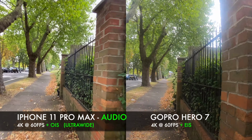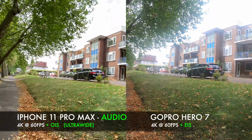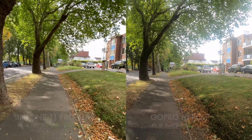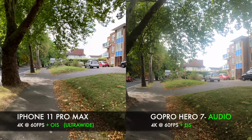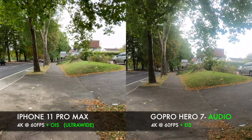So it's not a windy day today, there's hardly any wind, so we can't test the wind noise. But the car noise next to us is probably worse than wind noise, and we are testing my voice against that right now. On both devices, my voice will be interchanging, so you can compare for yourselves which one you think sounds better.